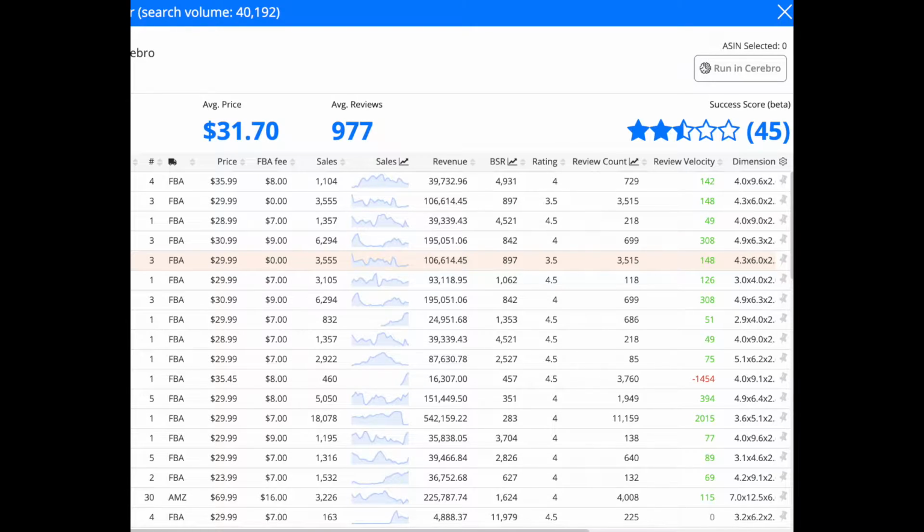Next, of course, we're gonna look at the reviews. Who doesn't look at the reviews, right? Everyone is always talking about reviews and how the lower the better. And in this case, that is not it. Most of the people are in the hundreds, a lot of them are in the thousands. And I see one person that has 85 reviews and he's doing $87,000, which is quite good.